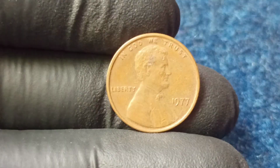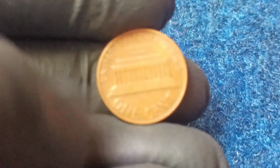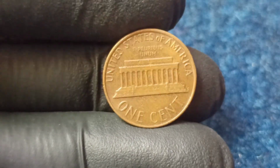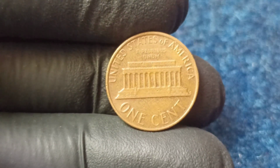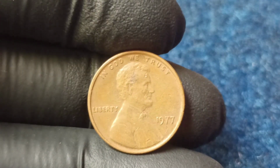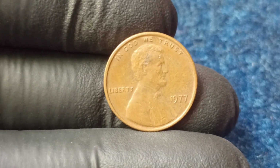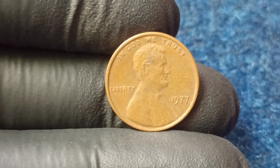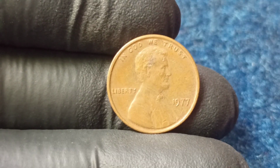Yet during the minting of the 1977 1-cent coin, something went wrong, and not just one error but multiple layered mistakes that resulted in coins that looked ordinary at first glance but under magnification revealed doubling, misstrikes, off-centers, planchet anomalies, and composition irregularities that make numismatists go wild, because one error alone can push a penny into hundreds of thousands of dollars.